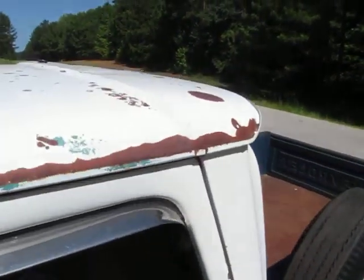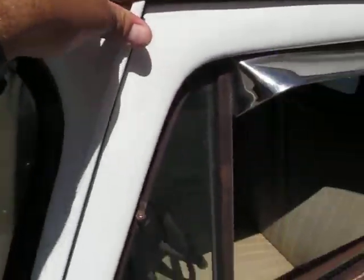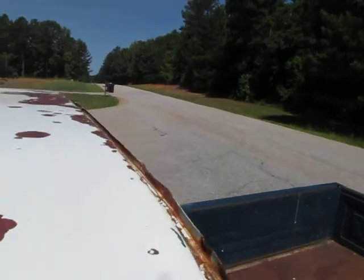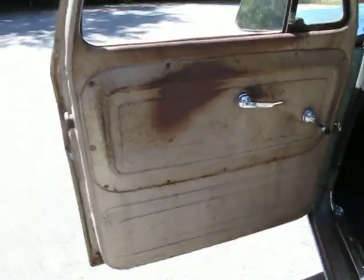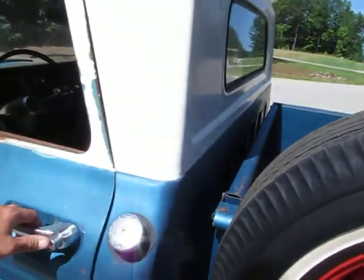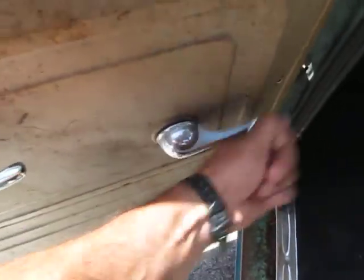So the top looks good. It's nice and straight. Of course, you can see the paint faded on the edges, but the drip rail is good and solid all the way around, from what I can tell. Doors open and close as you would expect from a '66 model truck. Pretty good and solid. Windows roll up and down easily, very easy. And all the glass is in good shape.